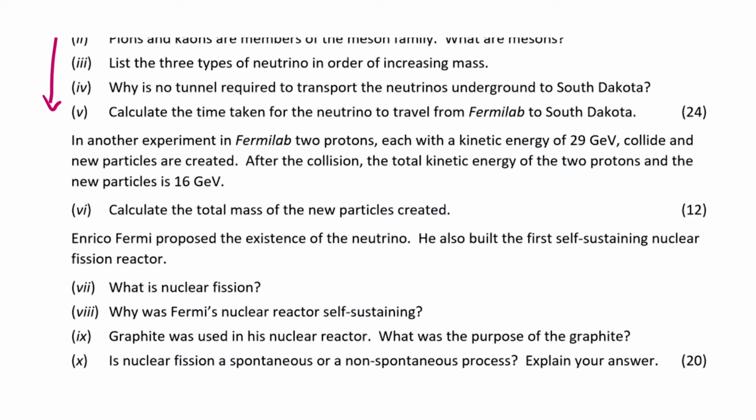Okay, we're going down to our original question again, and we are told that in another experiment in Fermilab, 2 protons, each with a kinetic energy of 29 giga electron volts, collide and new particles are created. After the collision, the total kinetic energy of the 2 protons and the new particles is 16 giga electron volts. And with this information, I'm going to turn over to question 10, part 6.